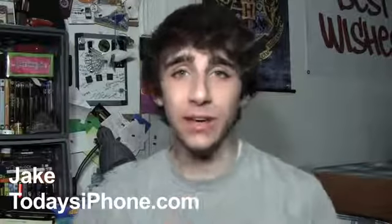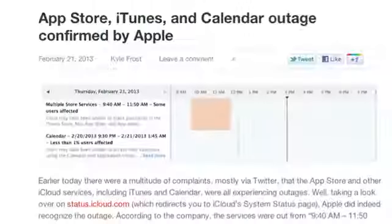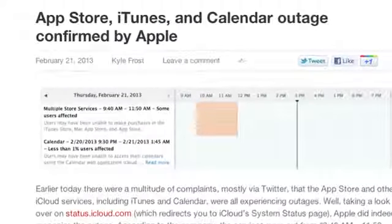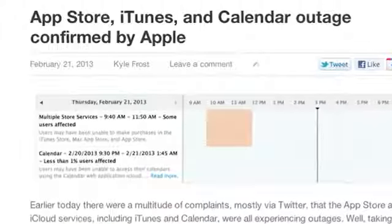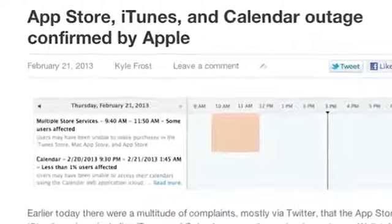Okay, so to start off the day, if you have noticed any sort of outages or trouble connecting to the App Store, iTunes, or the iCloud calendar, you're not alone. It turns out that Apple's been experiencing outages throughout most of its cloud-based systems, all over the country and all over the world, really. The App Store and iTunes were down from 9:40 a.m. to 11:50 a.m. today, and the calendar was down from 9:30 p.m. yesterday to 1:45 a.m. this morning. But everything is back up online and running now.